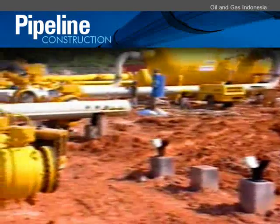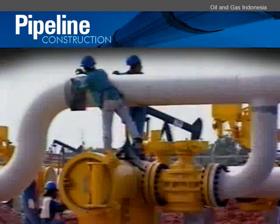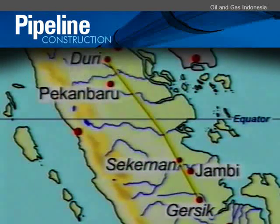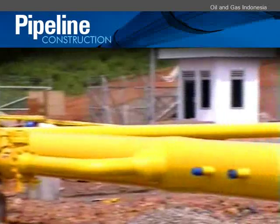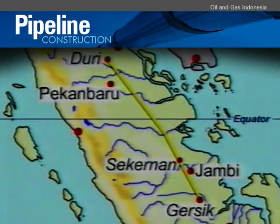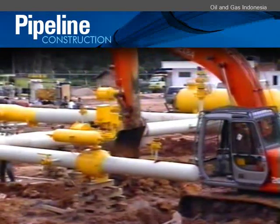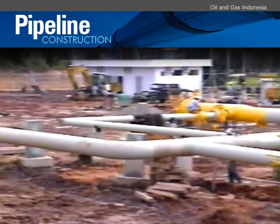One of these targets is the gas delivery and measuring station at the end of the pipeline near Duri. In addition to this plant, MPCC planned and built 2 other control and maintenance stations. These are Gezik station at the start of the pipeline and Sekanan station near Jambi. The plans for this station took into account a planned branch pipeline to supply gas to a power station in Singapore.